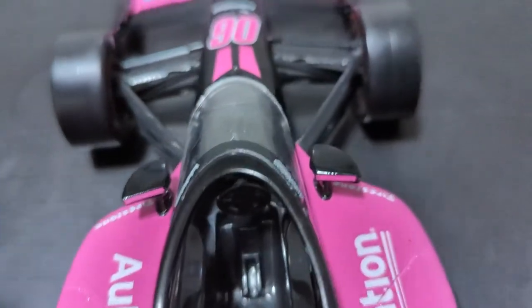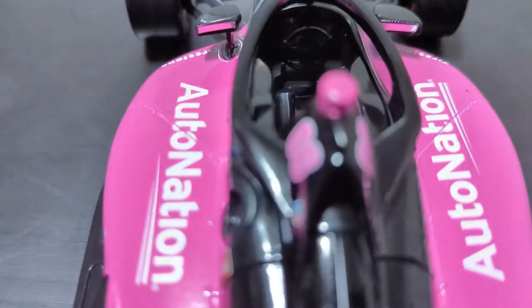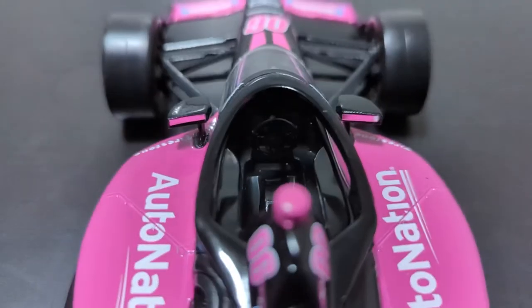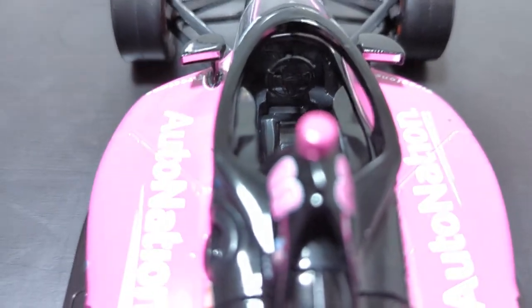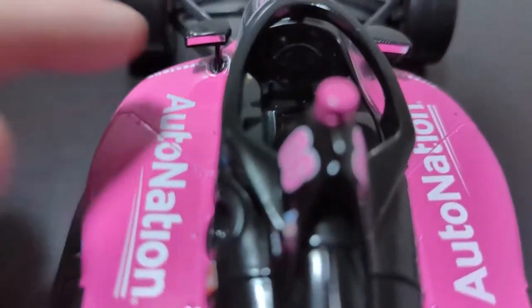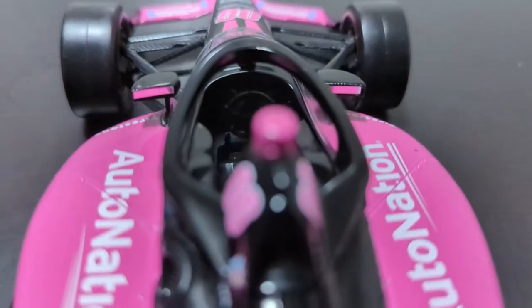But you can see the cockpit there. Got some decent detail. That's not the right type of wheel, though. Got a circular wheel in there. That's not accurate. Rearview mirrors that are actually reflective, though that is pretty cool. I don't know if you can tell, you can see my finger in there. So that is definitely a really cool little detail that they didn't have to do.